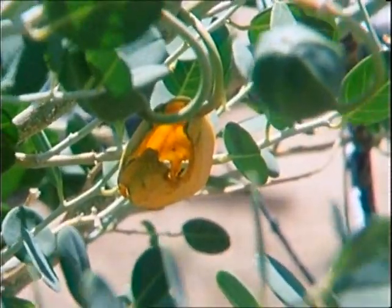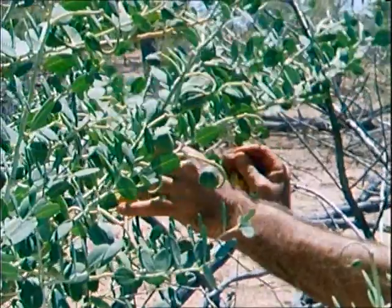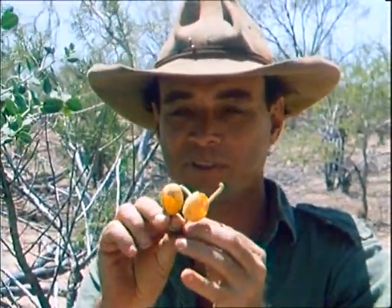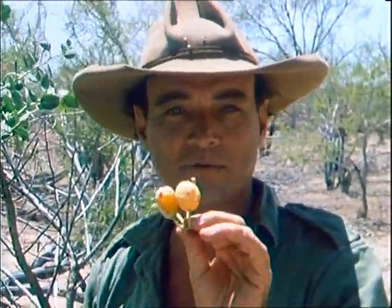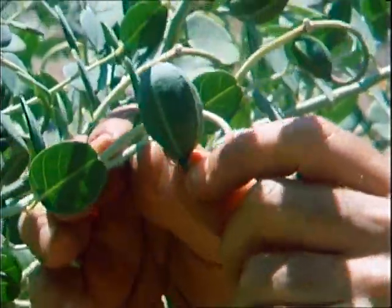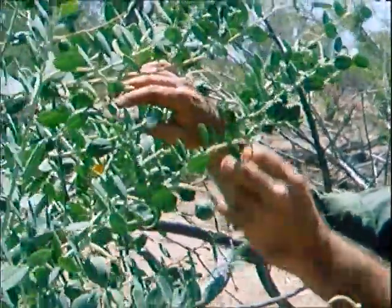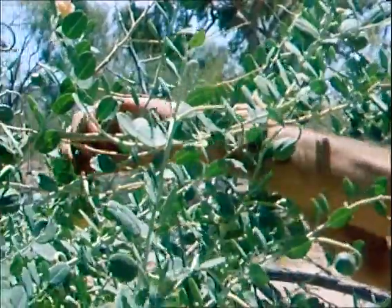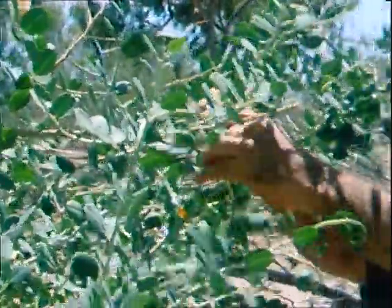Here's a really good example of what I'm talking about. This is one of the Capara species. And you can see here the old fruit that the birds got at early this morning, probably about daybreak while I was still in the swag. They're no good. There's plenty of green ones left around the place. Up here, if we're lucky, we might be able to get a ripe one. Yeah, there's one there. Here we go.